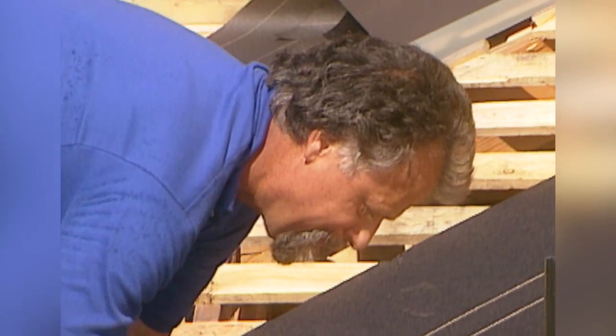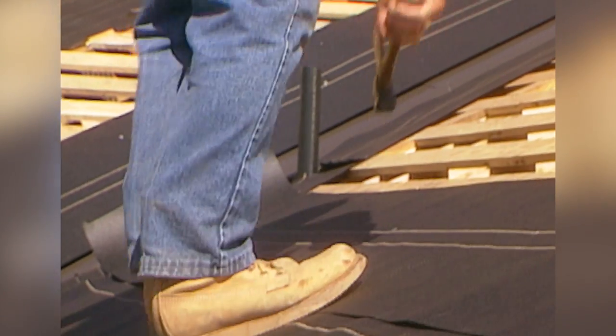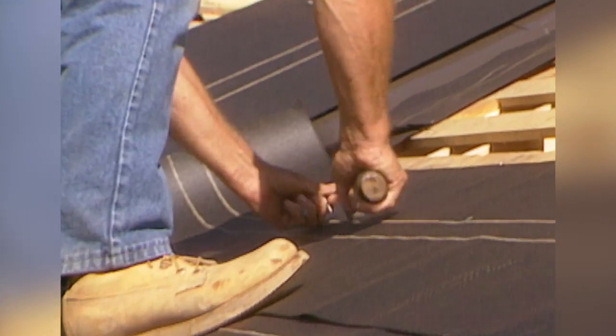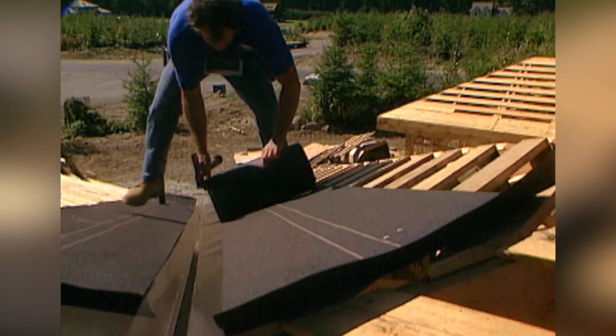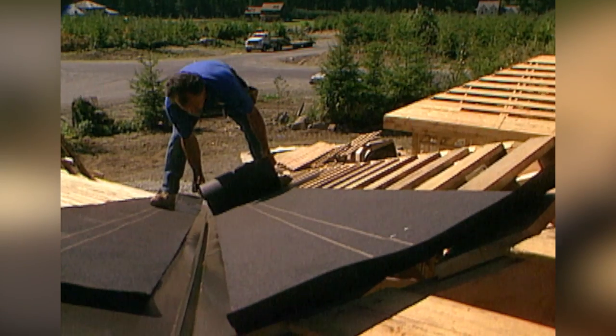In valleys, felt courses can be cut off well into the valley. Or you can run a felt bleeder at a distance from the center of the valley. This bleeder also makes a handy guide for cutting the valley shakes, something we'll cover a little later.